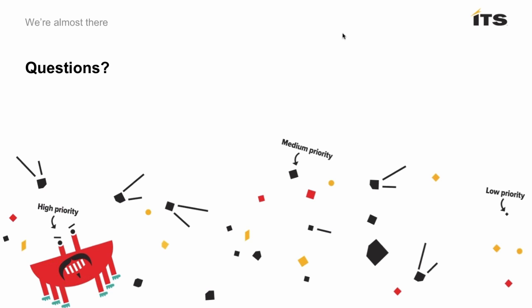Okay, one more. Can ATP Network be used inline? Ooh, this is a juicy one. I believe I know the answer to this, and it goes back to the earlier comment I made about the roadmap. If you want to talk about inline, be aware this is not supported inline. We can't put it inline. It is a perimeter-based solution. But I know it's part of the roadmap. I know it's coming. Talk to our friends at Symantec. They can give you the straight scoop on that.